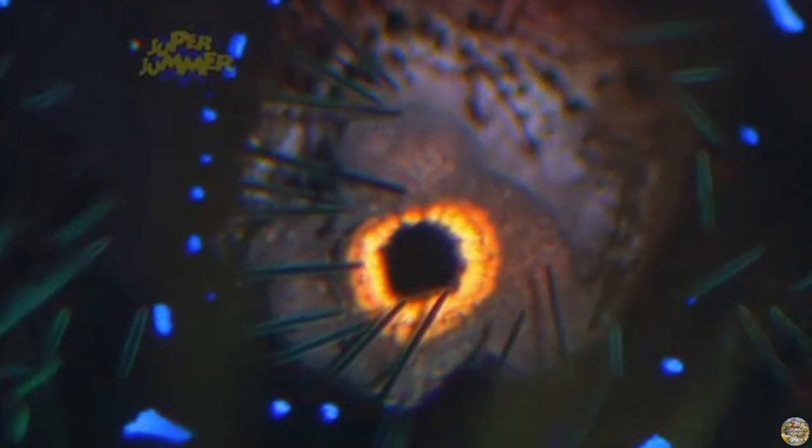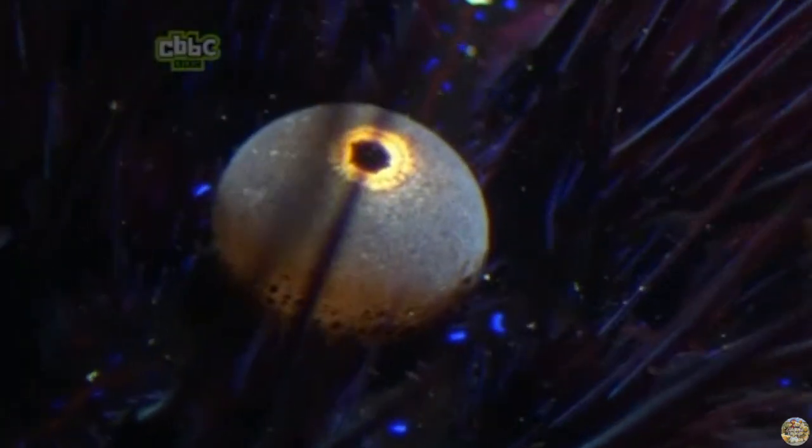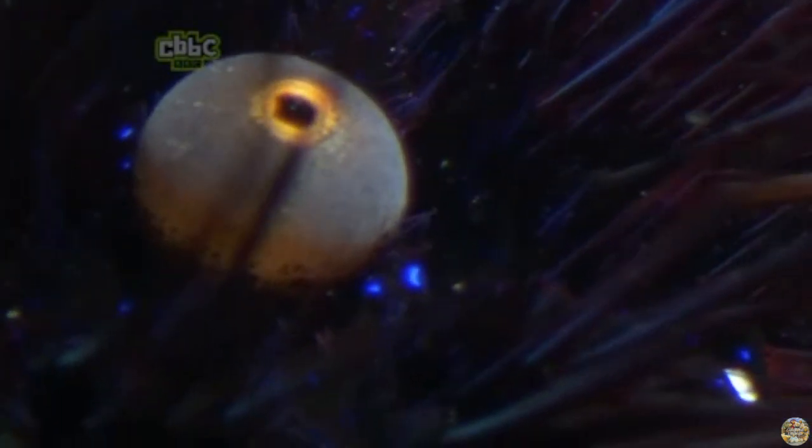OK. This is where it gets freaky. That bulbous eye thing isn't an eye at all, although it looks like one. It's the urchin's very own gross fashion accessory. That is a poo bag. Ew, okay, let me get this straight. That bag is full of the urchin's poo, and he carries it around with him.